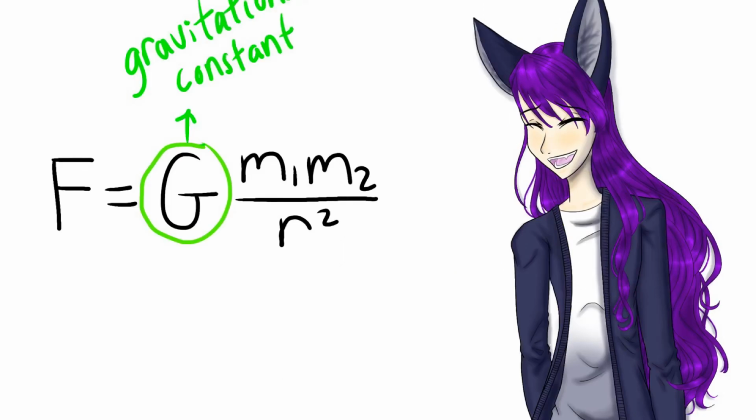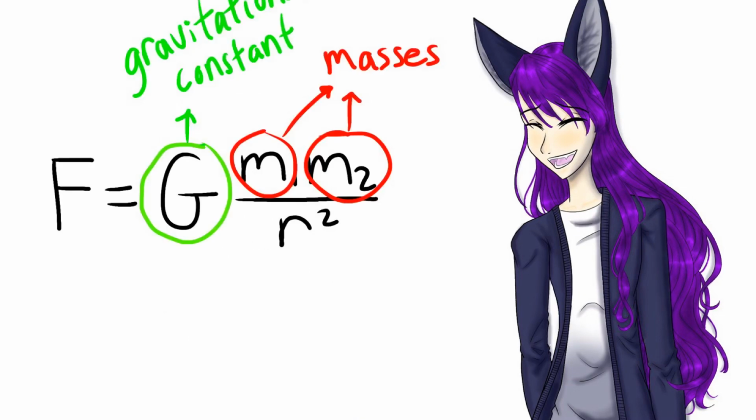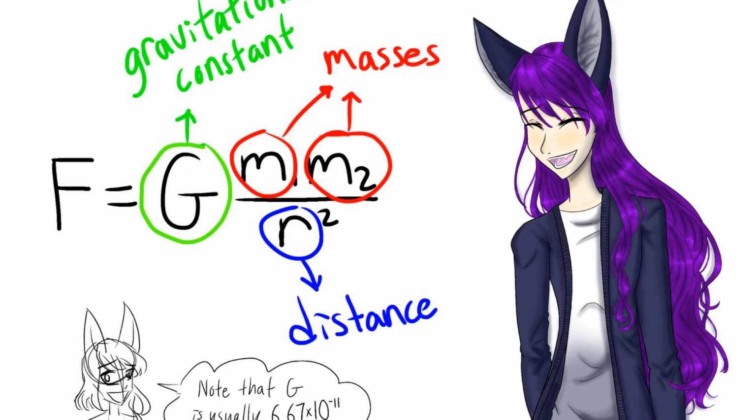Using the space stone, we're going to assume that Thanos increased the gravitational constant and altered the space around the moon so that it would feel more gravity than there actually is. The moon simply is being affected by more gravity than a planet would normally exert on such a satellite. The formula for gravity is F equals G times the mass of the first object times the mass of the second object, all divided by the distance squared. We're trying to calculate the new G.